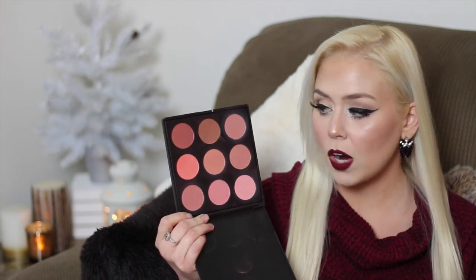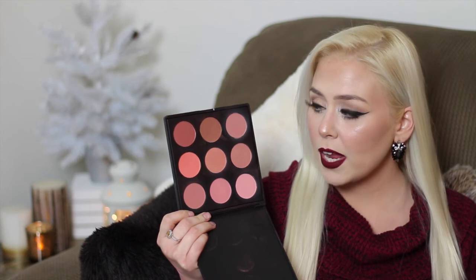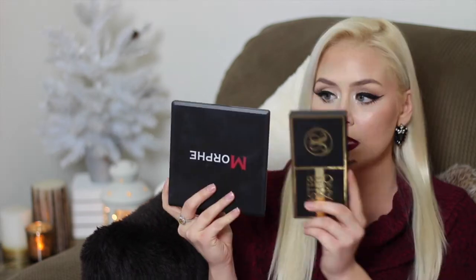I think it's perfect for all year round. Any season you can get use out of these colors. I love the shade range. I think so many different skin tones, skin colors can get use out of this palette. It's also perfect for travel size. Let me just show you the Mario palette next to this Morphe blush palette. It's perfect to travel with, and you have plenty of options, so I love that.